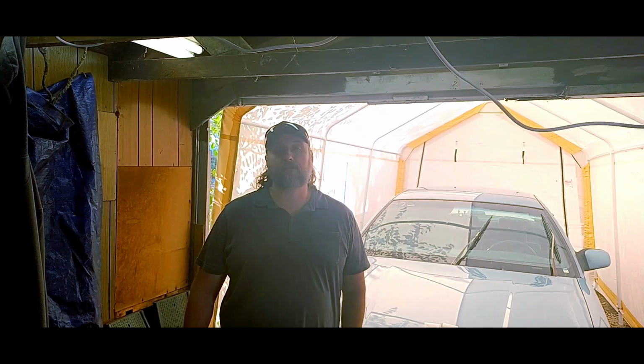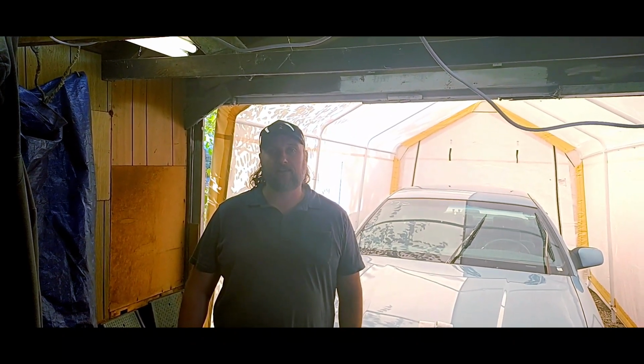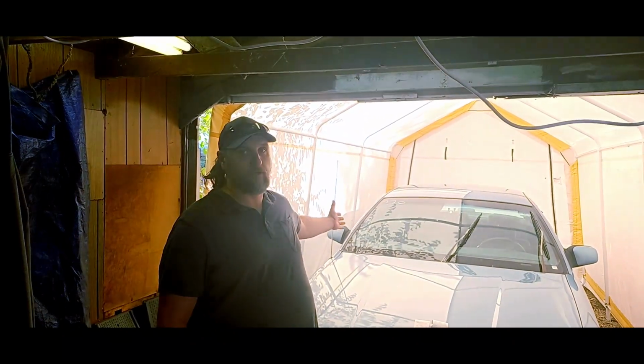Hi, today we went to Grove Creek Drag Strip in Grove City, Minnesota to get our first taste of drag racing in our 1993 Ford Crown Victoria.